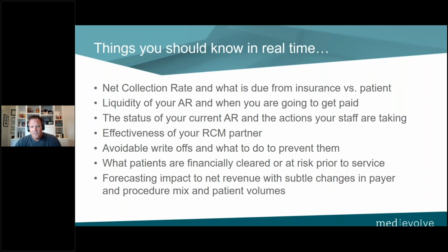The effectiveness of your RCM partner. We're held accountable. Half our business is RCM outsourcing, so we have complete transparency for all of our RCM clients into our operations. We are contracted to do a good job, and if we're not doing a good job, we need to be held accountable. On the flip side of that, by the way, we also hold our clients accountable because we have transparency there, right? So we have a lot more non-emotional conversations with our clients than we did a couple years ago because we have real-time data that's objective.